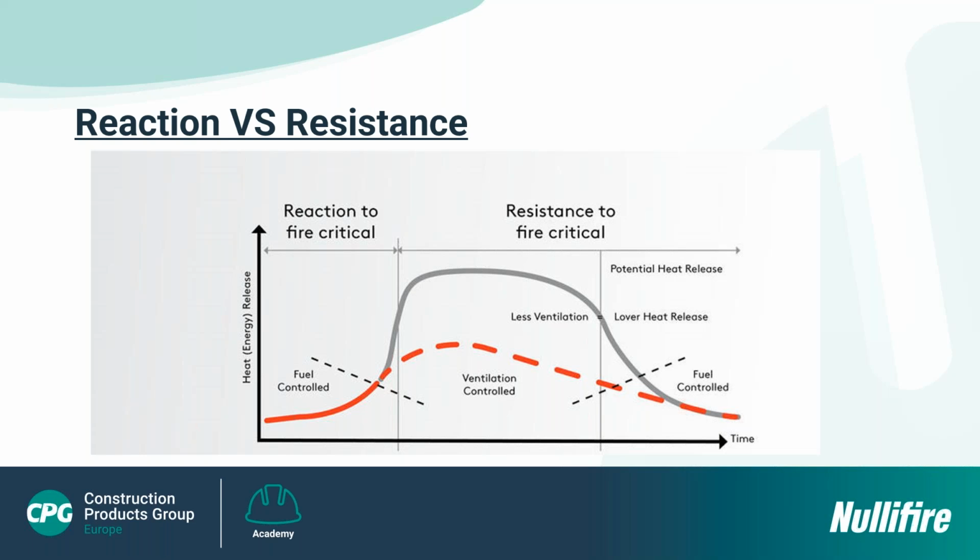The reaction to fire evaluates the specific materials that contribute to the fire. So again, looking at the materials, an indication of how it will respond, how it's going to flare, how it's going to add to that fire. A1 doesn't fuel or contribute to the fire at all. B is little fuel and very low contribution to the fire, but they cause a flashover. And there's also smoke capacity and flaming droplets that are measured.